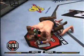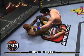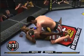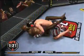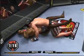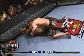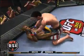Under 2 minutes remains in round number two. This fight's scheduled for 3 five-minute rounds. Seconds remain in the second. Big elbow. Just over a minute remains. Under a minute remains. He lets him up. He's got the double. Good takedown defense. Big slam.